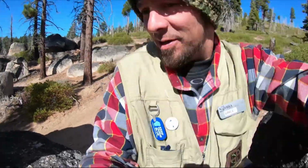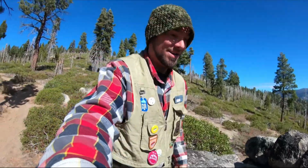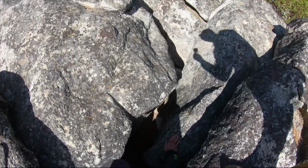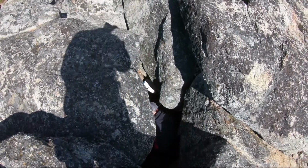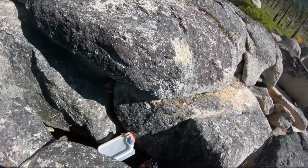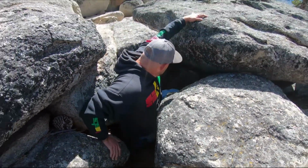I'm gonna film myself going up. All right. Yep, right down there. It's definitely in between a rock. There's a mountain lion or something here. That's a crazy spot. Let's see if I can get out of here now.